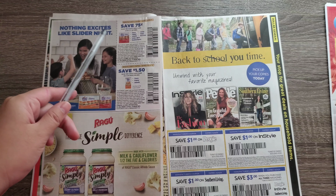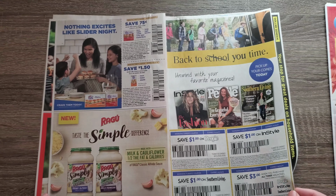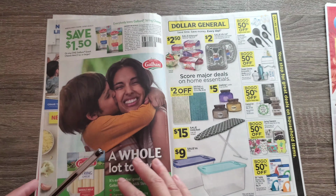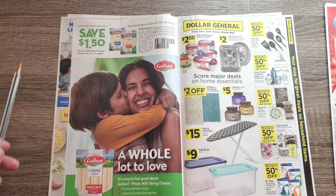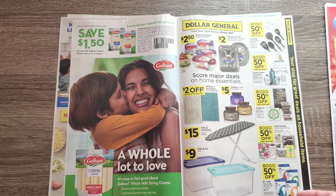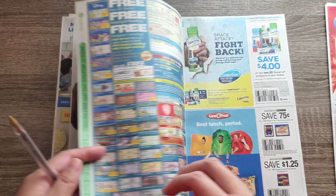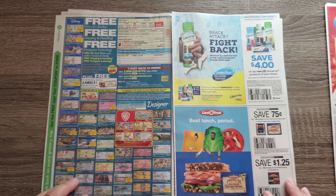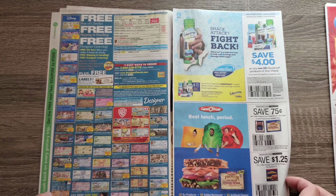Here is some White Castle, People magazine. If you like to read about gossip, I do, but I just go to Barnes & Noble and read that instead of buying a magazine at the store. Here's some string cheese. Never saw this brand at Walmart or anything like that, so I'm not sure where you can find those. Some sandwich meats.